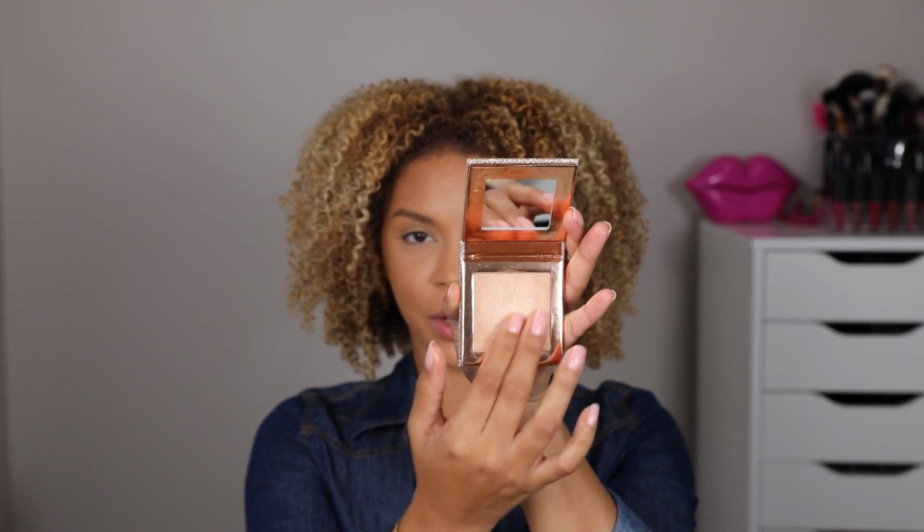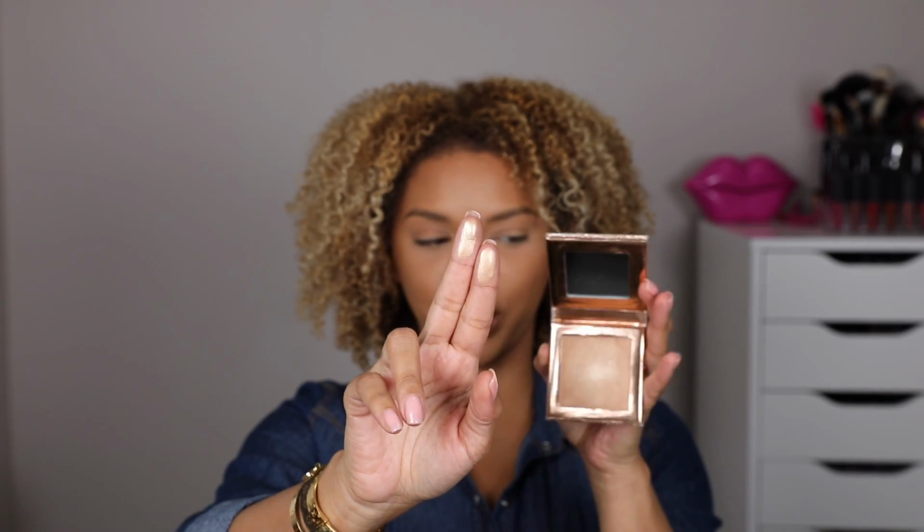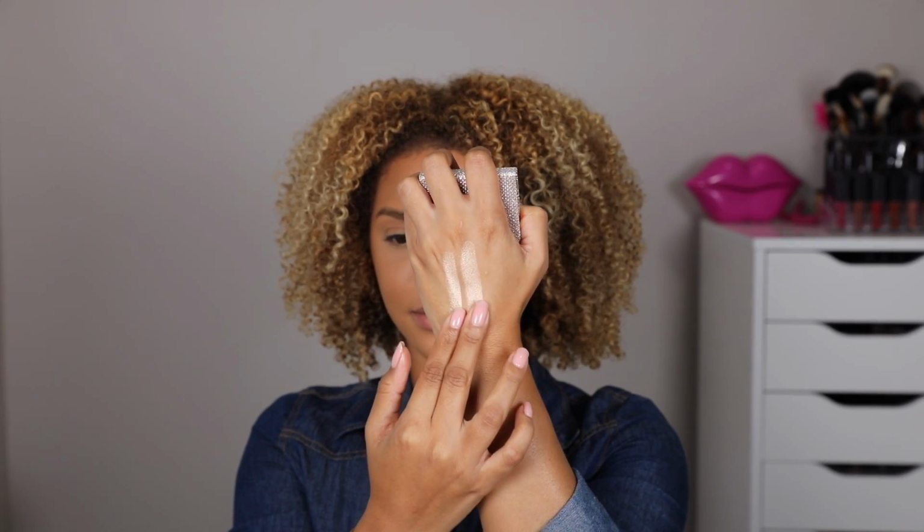Now I'm going to take a little bit of Fuego, and Fuego looks a little bit more yellow. This one is also super reflective. It does look a little bit more champagne-y than it is. This one is like a light gold. This one's beautiful as well.